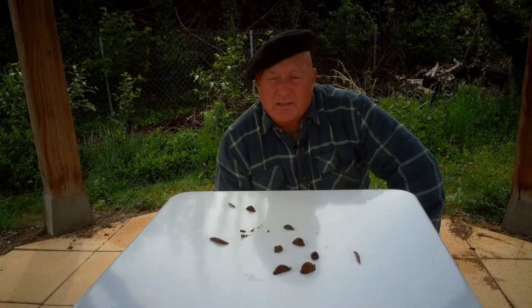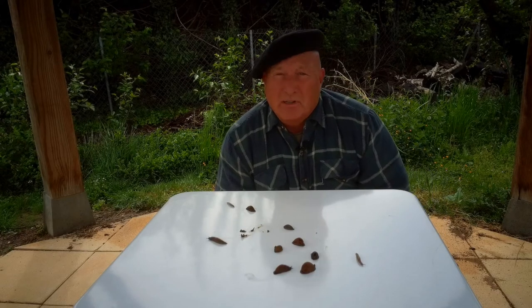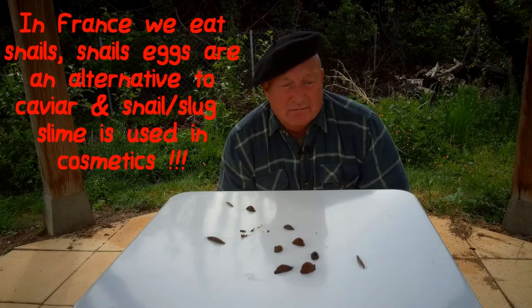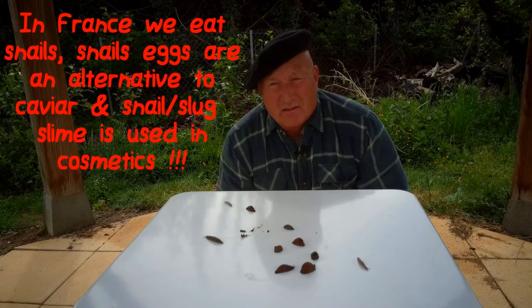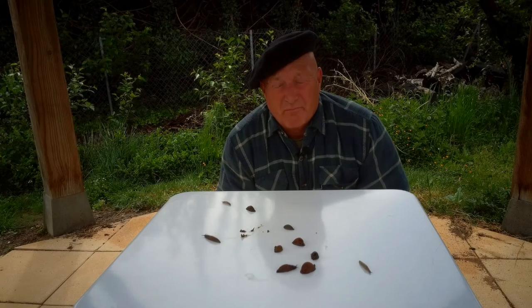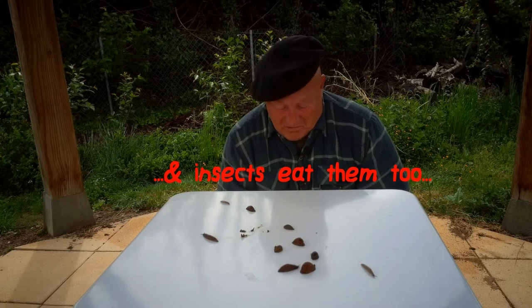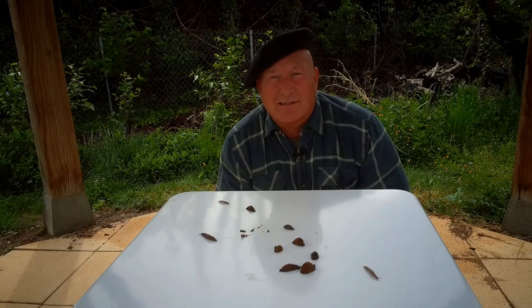The other thing I'd like to mention is they are a food source for an enormous amount of animals. Birds, think of song thrush or blackbird, amphibians like frogs, toads, newts and salamanders, reptiles, lizards and snakes, and also various types of mammals like hedgehogs and shrews. So they actually do have a role to play in our garden, our ecosystem. So those are simply the benefits I wanted to look at regarding our gastropods, our slugs and snails.